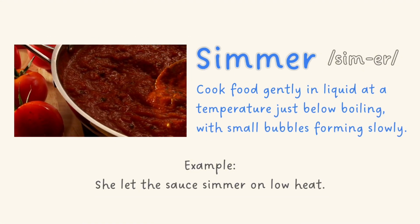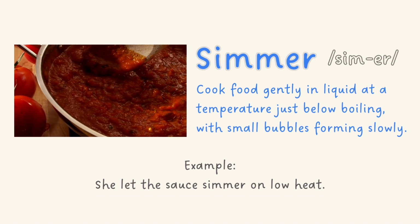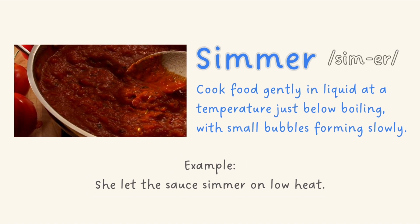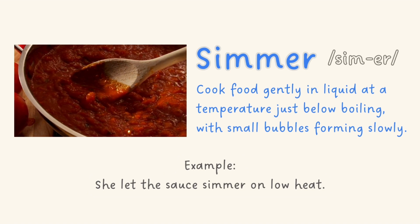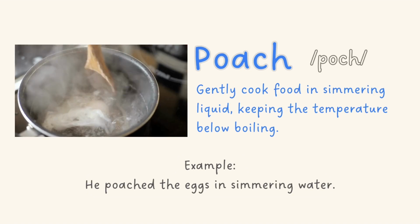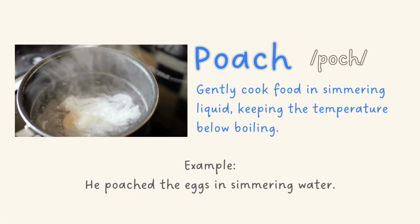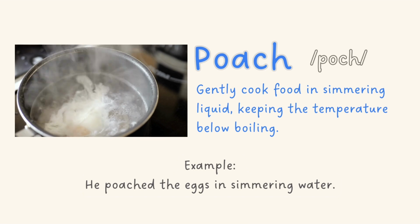Simmer. Cook food gently in liquid at a temperature just below boiling, with small bubbles forming slowly. She let the sauce simmer on low heat. Poach. Gently cook food in simmering liquid, keeping the temperature below boiling. He poached the eggs in simmering water.